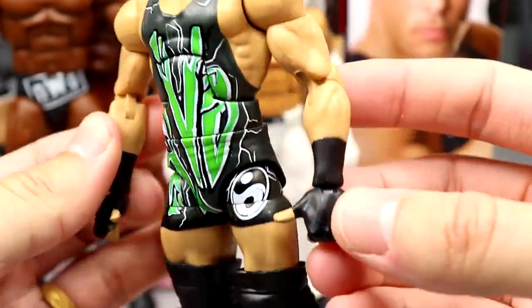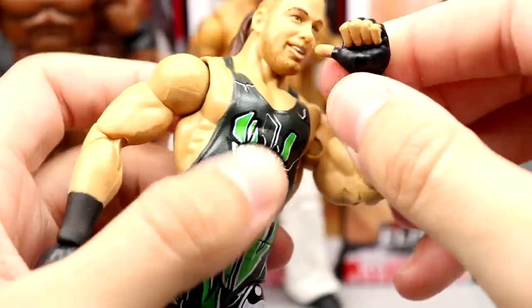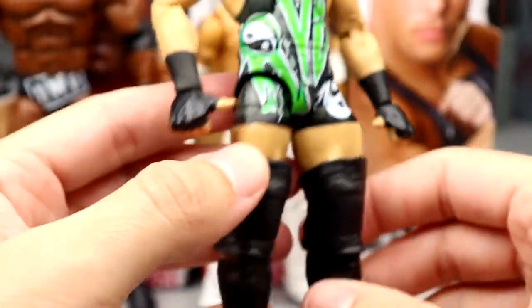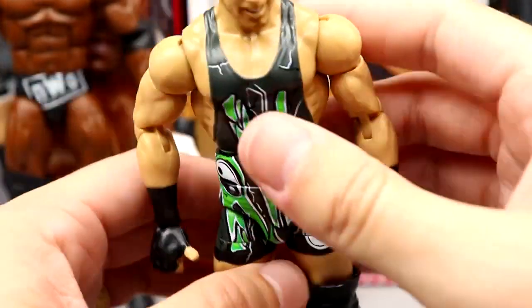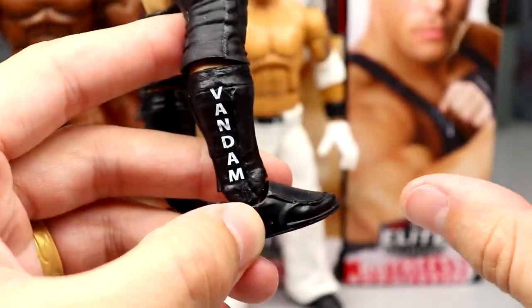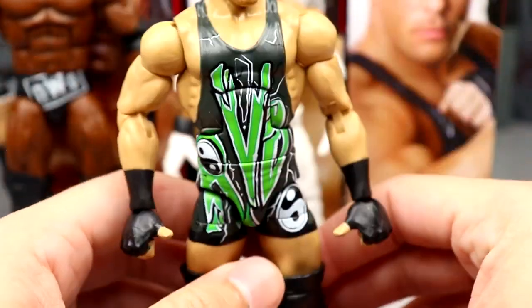So this looks great. You do get your Rob Van Dam pointer thumbs right there for the taunt. And, yeah, man, some of the best kick pads ever. I wish it was the yellow graphic, but we'll accept it. They've never given us the yellow graphic. I want Van Dam in yellow. Small letters, Van Dam in yellow right there. That's what I want for my RVDs.